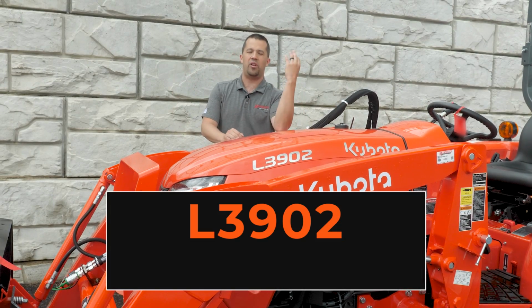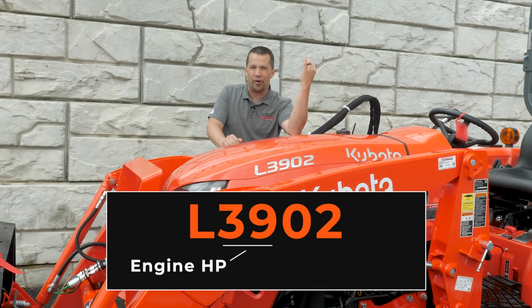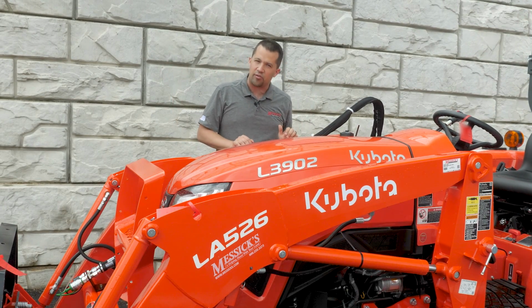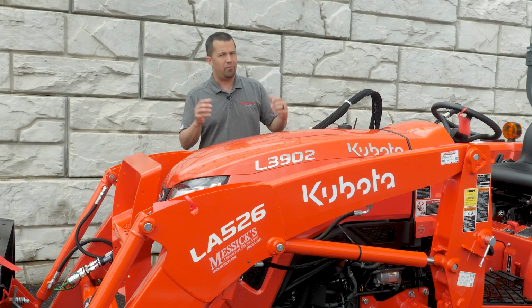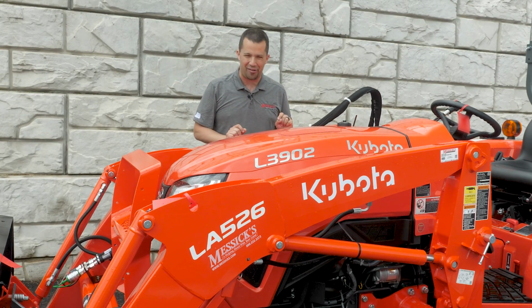When we look at Kubota model numbers, those first 2 digits are gonna be the engine horsepower. The second 2 are a series identifier, so those are all being incremented. So we now have new 33 and 39 horsepower tractors in the standard L family. I would guess, probably safe to assume, that the other models will probably be addressed in the next model iteration.